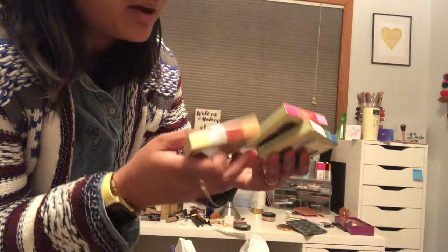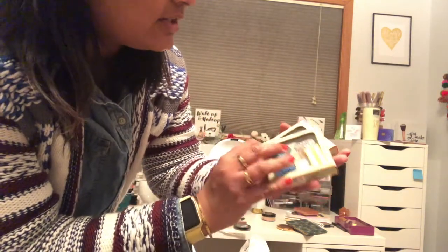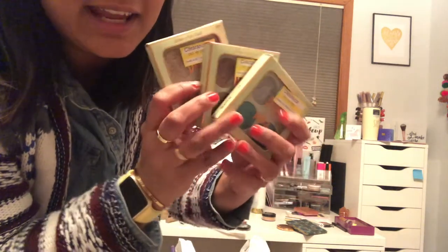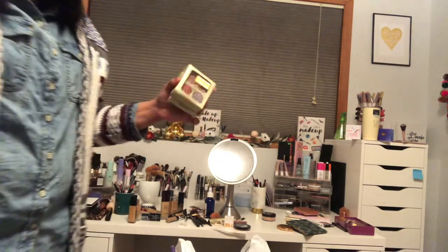And then was really excited because I found these on clearance. Our Target's getting a remodel, so I don't know if that's why these were on clearance, but these new Pixie shadows, these are the glittery eye quads. They're like 14 bucks a piece, but now they're on clearance for $9.80, and they're so pretty. How cute are those? So definitely need to do something with that.